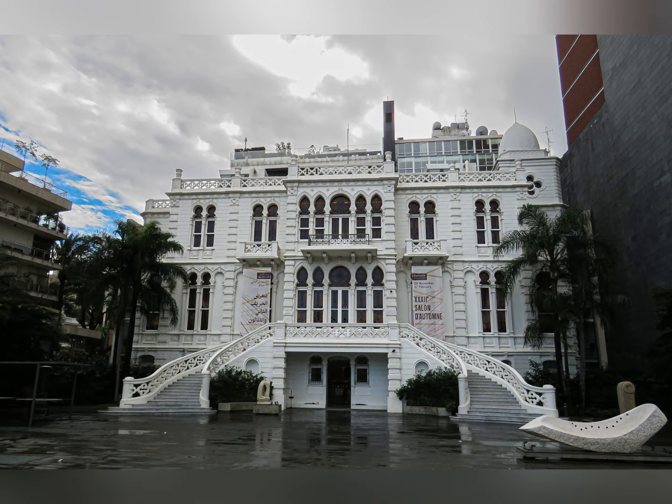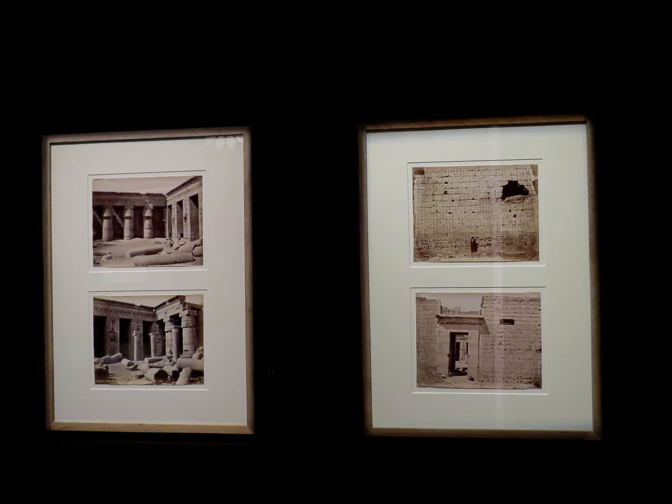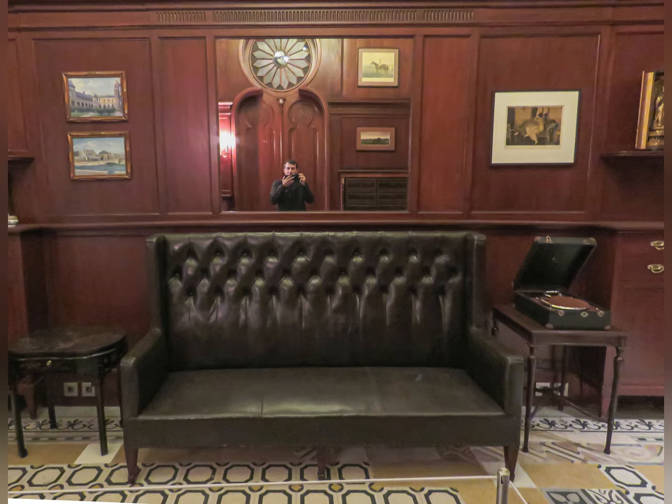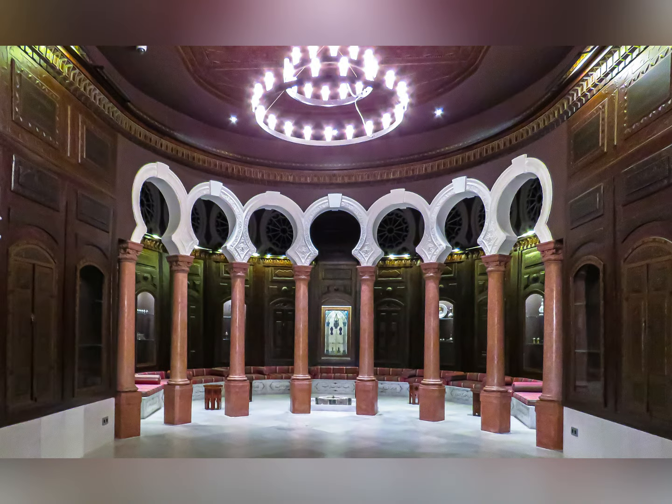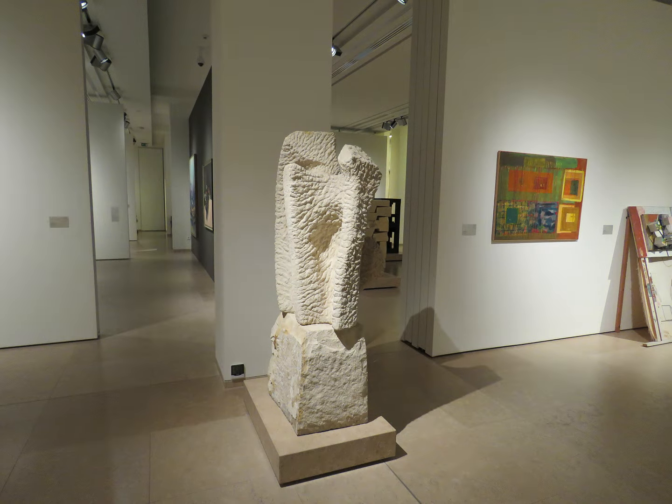The Sursock Museum, a prominent art institution in Beirut, showcases a rich collection of over 5,000 modern and contemporary artworks, ranging from paintings and sculptures to drawings and prints. It also hosts temporary exhibitions, educational programs, and a charming cafe.